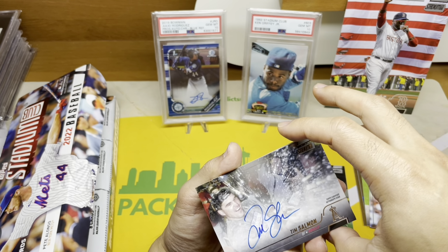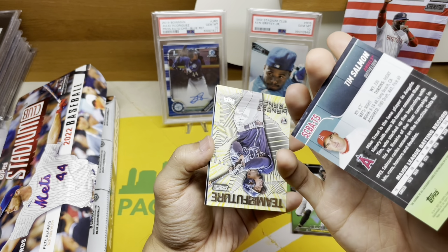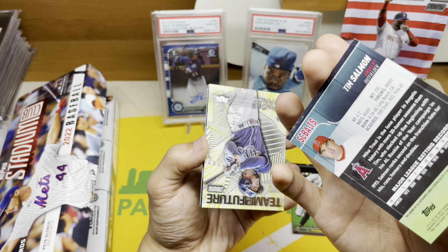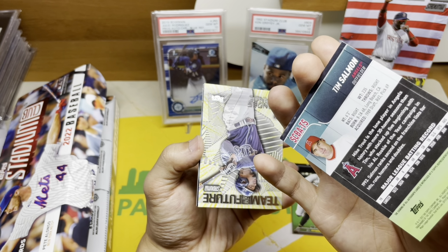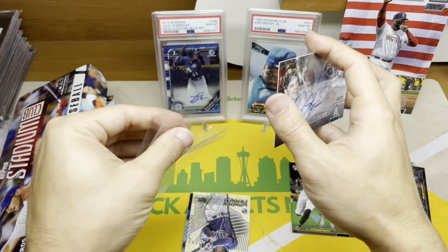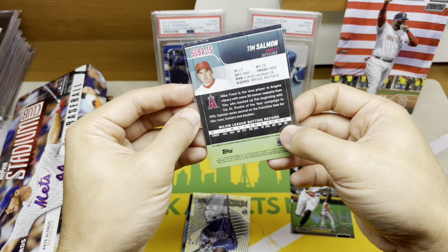And here's our auto. It's Tim Salmon. Is he even still in the league? Isn't, no, right? Mike Trout. I mean, this guy's, yeah. I remember this guy when I was a kid, right? Tim Salmon is your auto. So, not exactly who we're looking for there. Pretty sweet, though. It is an on-card auto. And I apologize for not exactly knowing who this is.